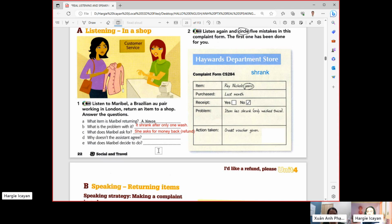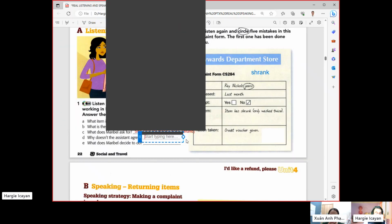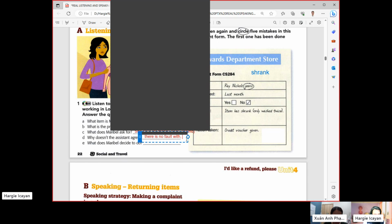Because he sees that it will not be the responsibility of the shop. Yeah, okay, it's not the responsibility of the shop anymore. Because according to the shop assistant, there is no fault with it when she bought that one. And then she thinks that maybe Maribel washed it incorrectly, right? Yeah, so that's the reason why it shrunk. Because maybe she washed it incorrectly. Okay, next.